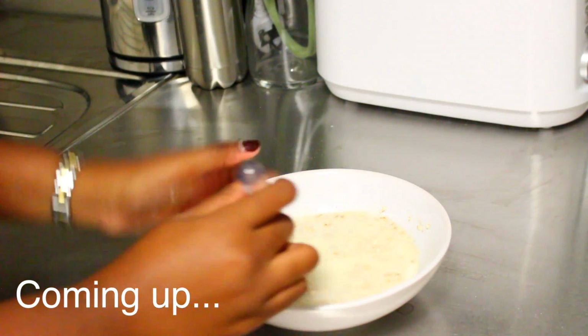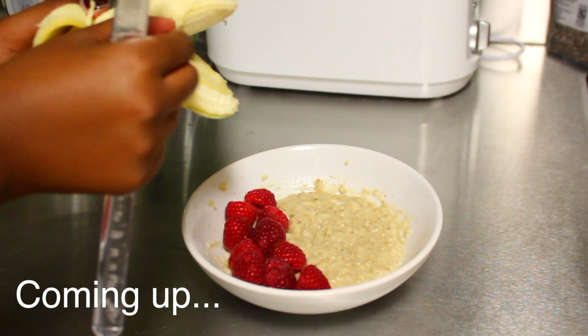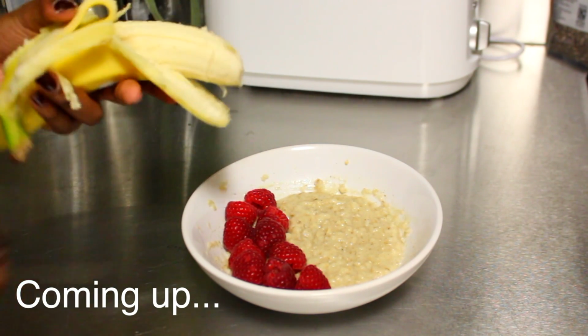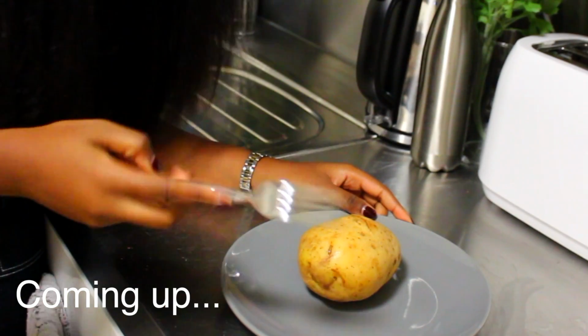Then you just grab a spoon. Oh wow, I'm honestly shook. Since I'm a university student, I don't like to wash up. So I'm actually going to cut up the banana in its own wrap. Girl, you're thicker than a bowl of oatmeal. Then you just grab a fork and think about your ex-boyfriend.